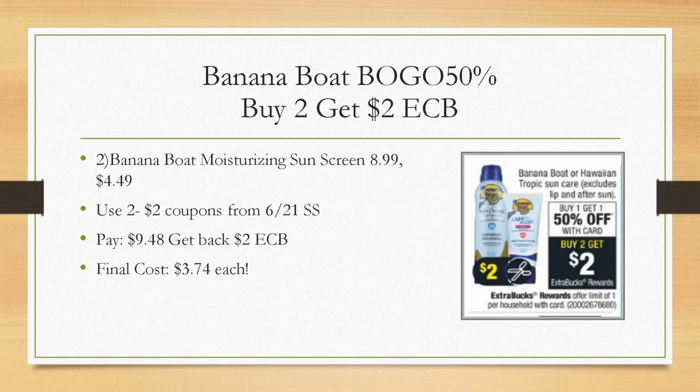If you prefer Banana Boat, you definitely want to make sure you guys are stocking up on some type of sunscreen. Of course, it is getting super hot. I live in Florida, so it's already super hot. We want to make sure that we're protecting ourselves. So it's buy one, get one half off, and buy two, get a $2 extra buck. It is a limit of one. We are getting $2 off coupons in our 6/21 Smart Source as well, making this deal even better.